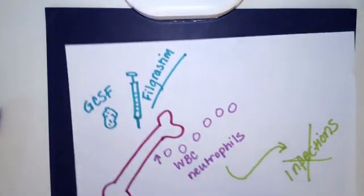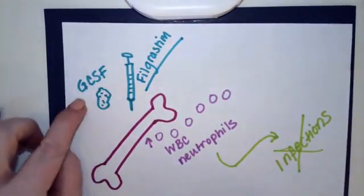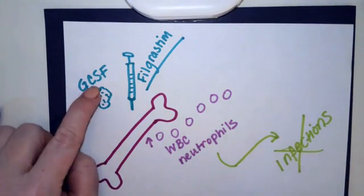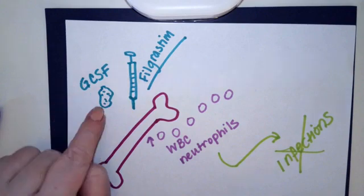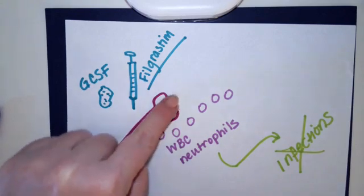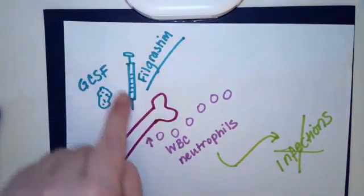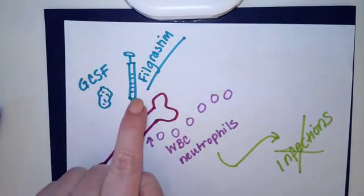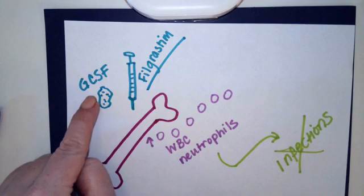So our response is that we give these patients Filgrastim. Our body has its own granulocyte colony stimulating factor. Our own body produces this, but in this situation we're not able to produce enough. We want to stimulate this colony of bone marrow to produce more neutrophils. So we're going to give them some extra. Filgrastim is a synthesized version of this colony stimulating factor.